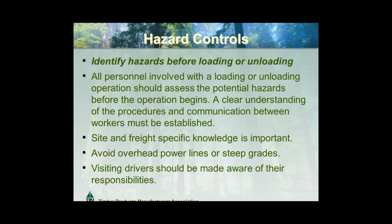Identify hazards before loading or unloading. All personnel involved with a loading or unloading operation should assess the potential hazards before the operation begins. A clear understanding of the procedures and communication between the workers, like the loaders and the truck drivers, must be established to understand what needs to be done. Site and freight specific knowledge is very important. Avoid overhead power lines and steep grades.